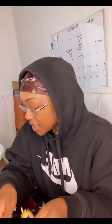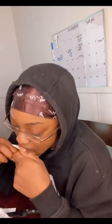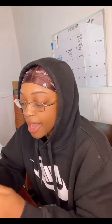It's actually good. Not too sweet, which I like. I can eat this. I can definitely eat this for a snack every day. Okay. It's not sweet, but it's not bitter. It's soft. It's easy to eat.